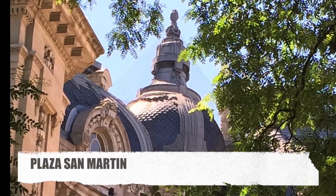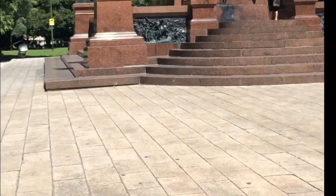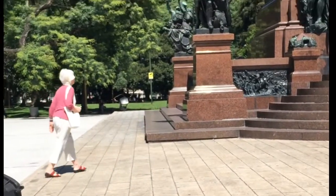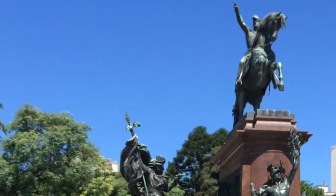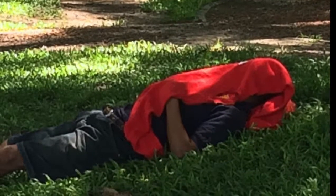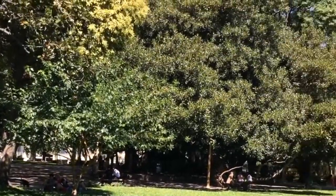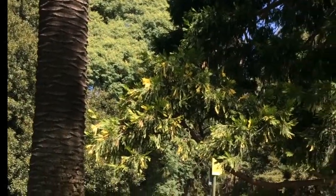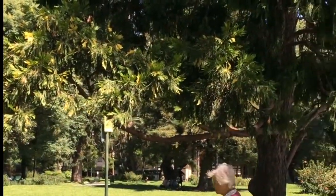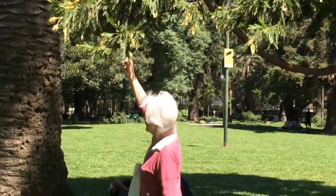In the afternoon, we take a walk to Plaza San Martin, having arrived at 6 o'clock in the morning. The statue of General San Martin, a rather important dude as he was the architect of independence for Argentina. This, of course, is summer in the Argentine, so all the trees are in full bloom. And we had a walk around checking them out.